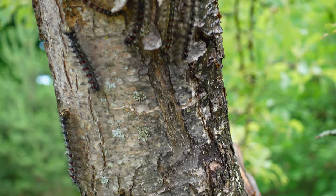So today I'm going to show you a little trick using lard to prevent the caterpillars from going up the trunk. I'm going to try something today to prevent these caterpillars from climbing up the trees. And we'll see. I've got to first try to get the caterpillars down, and then I'm going to show you what I'm going to do. So stay tuned a little bit later, okay?